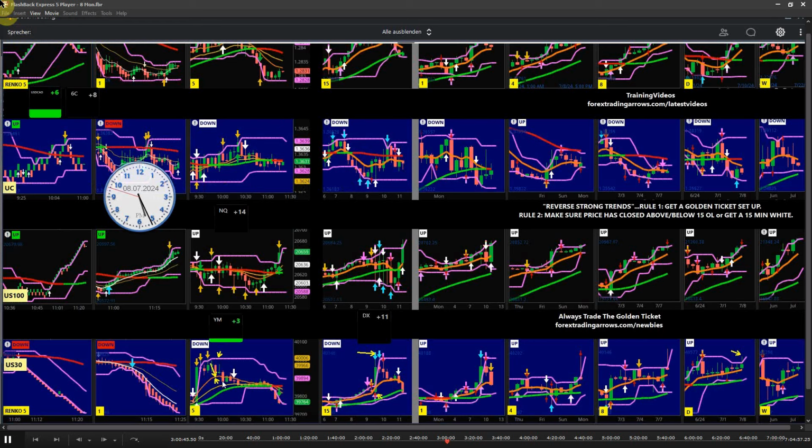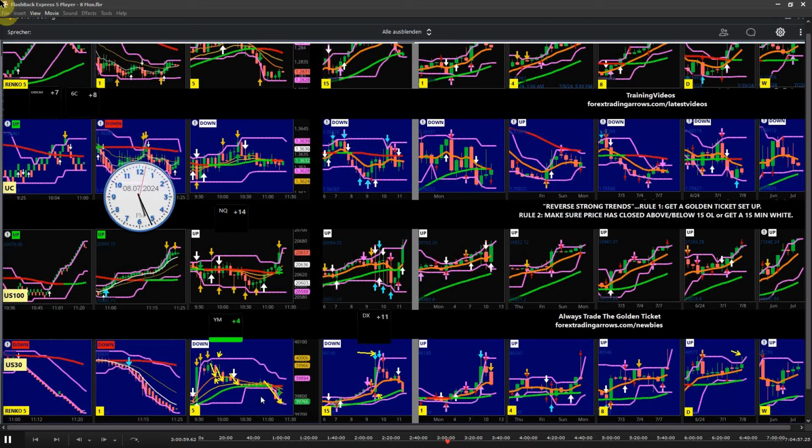After that, 15 blue was in, took that one. After that, 1 hour blue was in, going to the 1 hour orange line, took that one. This one here, 1 hour orange line, took that one. Going more, like I say, it'll go down more. It's going to the 4 hour orange line because you're outside daily. So all you need now is another pullback.